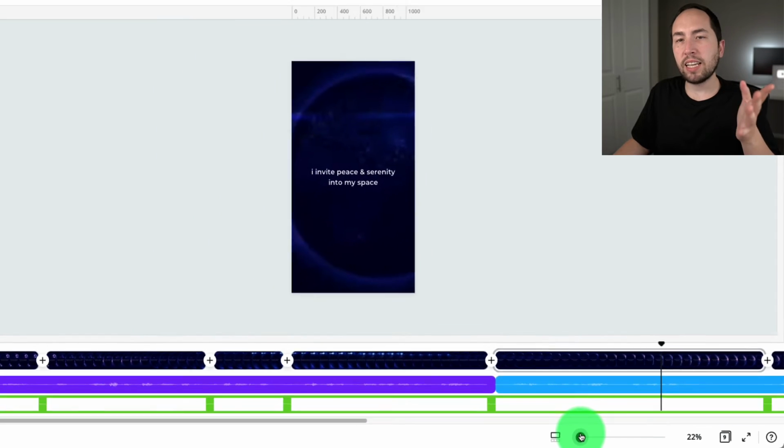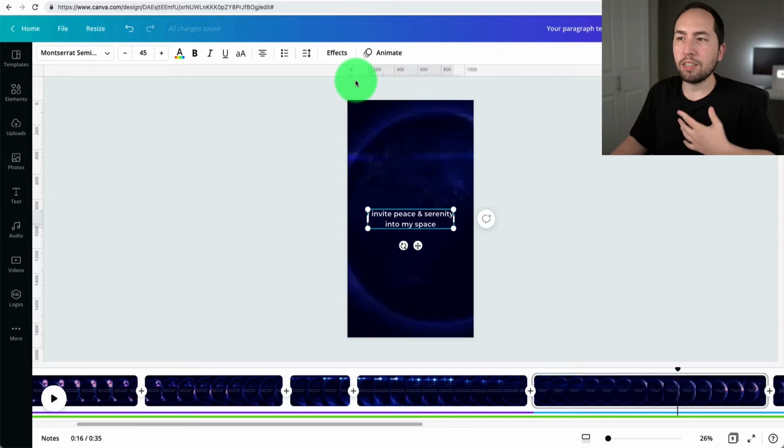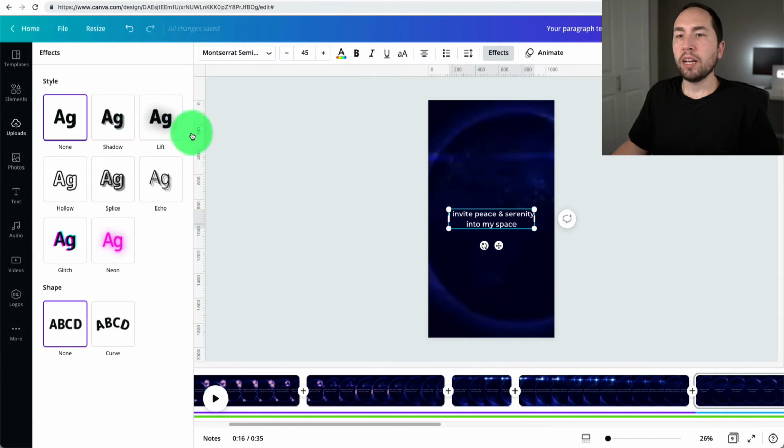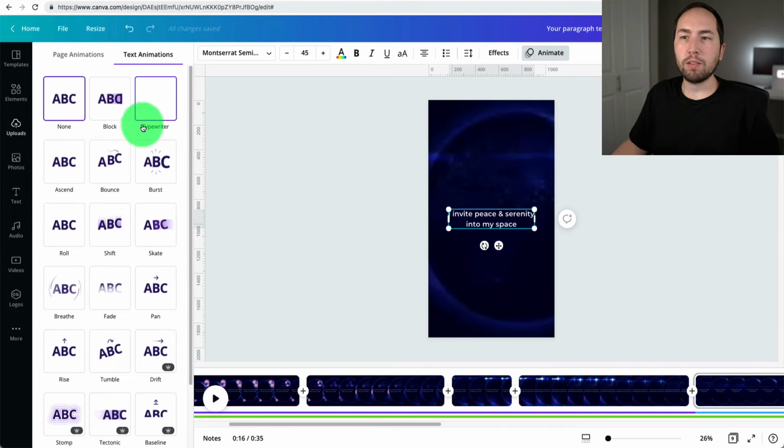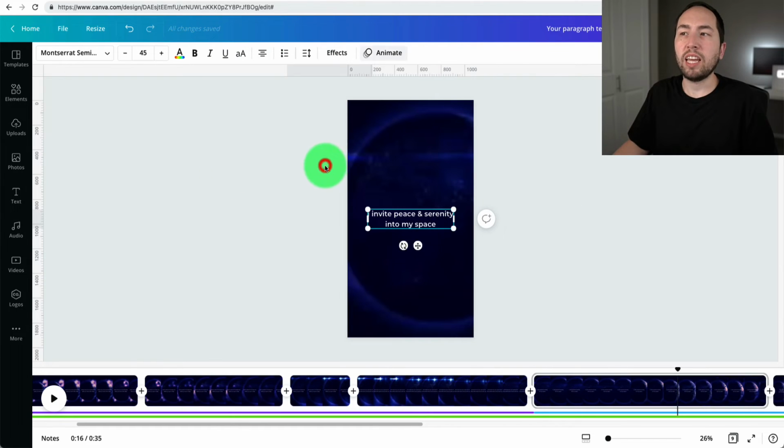And then the last thing that I think is important to know, you can click on the text. I didn't do any of this because I was just trying to go fast for you guys, but you can hit effects and you can add like shadow or anything you want, or you can animate it, right? So you can do like typewriter, you can have it burst in there like that. So you can do some cool stuff with Canva, all right?